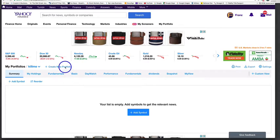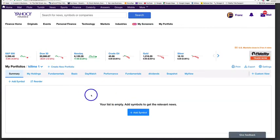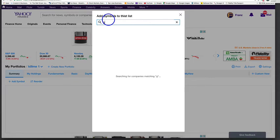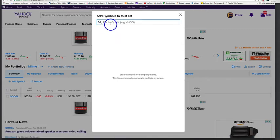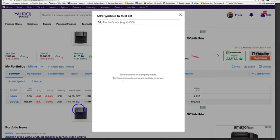So what you do is you hit Create New Portfolio. And the portfolio name, I'm just going to say "kill me one" because I'm not going to save it. And it says, okay, you don't have anything. What do you want to add? So we're going to say add symbol. And so let's go GOOGL. So there's Google. And then how about GoPro? GPRO. GoPro. Okay, so now we have two stocks there.